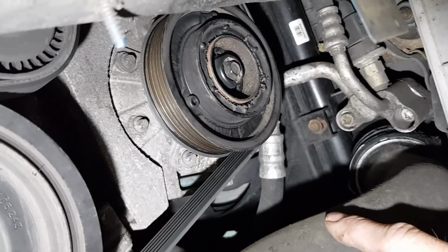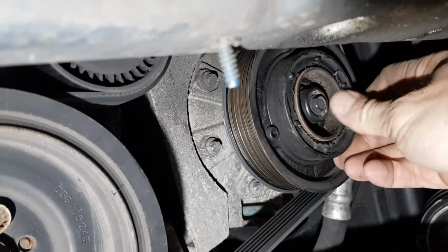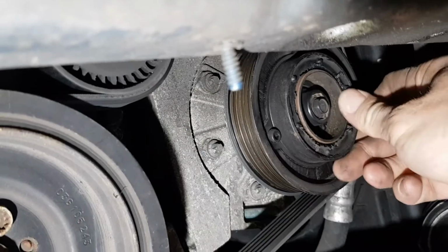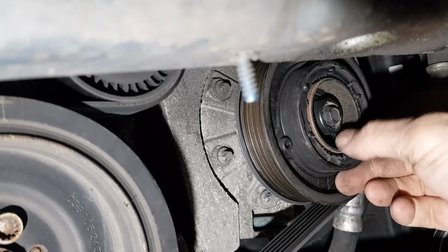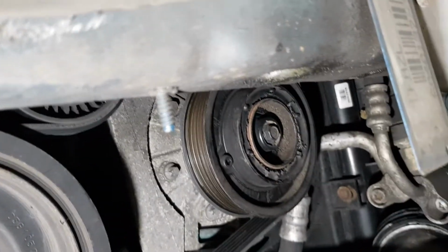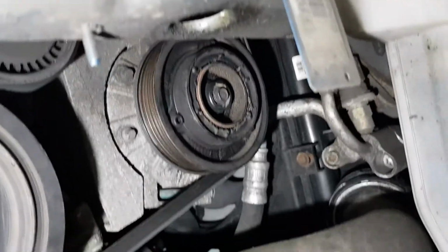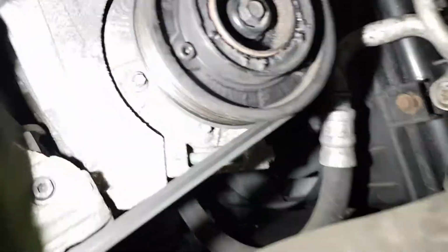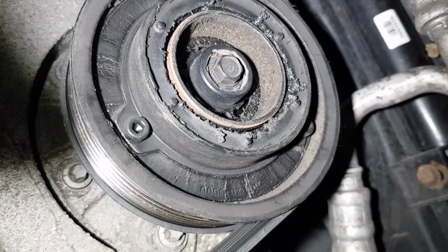But I noticed the middle wasn't spinning. So I put my hand down and the pulley has come apart. So the belt's been running the outside of the pulley here, but this inside hasn't been running. So I've been really lucky that it didn't in fact fall off and wrap the belt around everything. If you look a bit closer, you can see the rubber membrane has just broken apart.